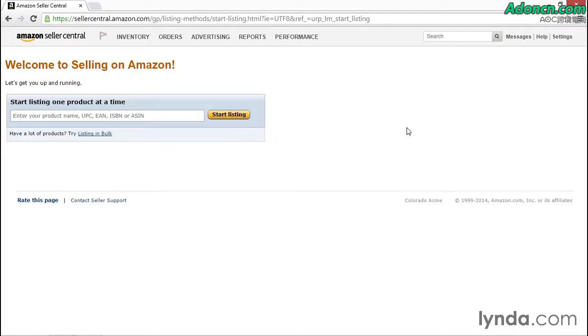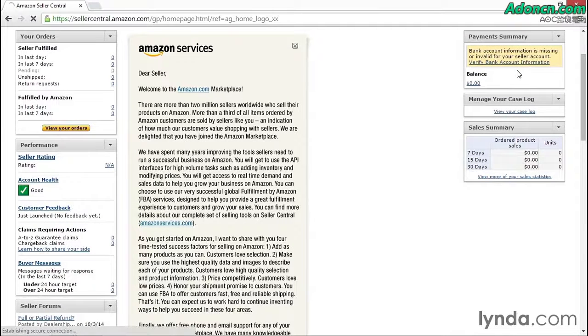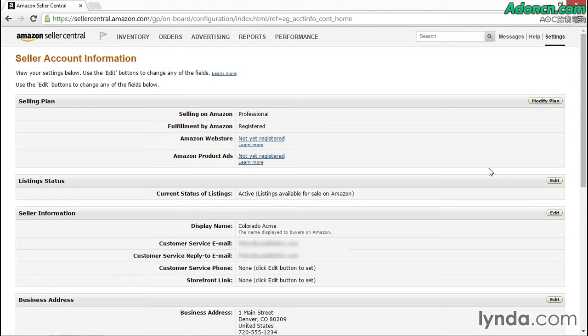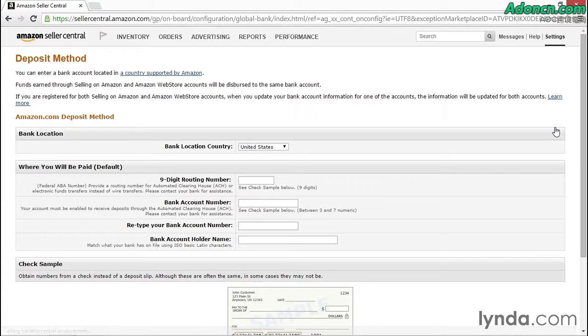You will also need to provide bank account information at some point so Amazon can use the account to transfer your earnings to you. When you go into your Seller Central homepage, you'll see a little notification here. Click the link, scroll down to the Deposit Method area, click the Add button, and follow the instructions.